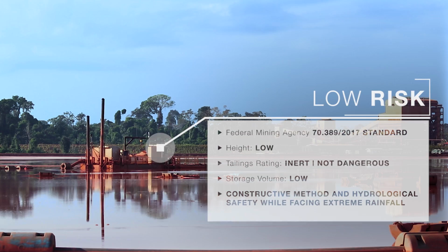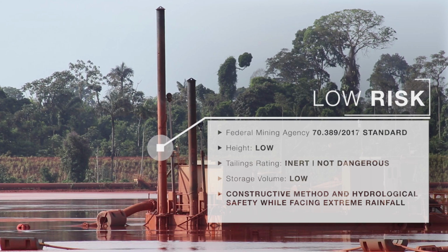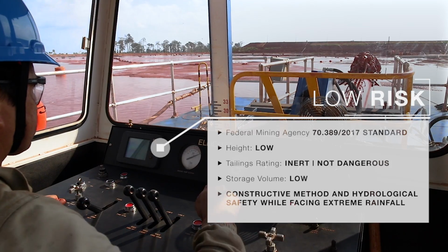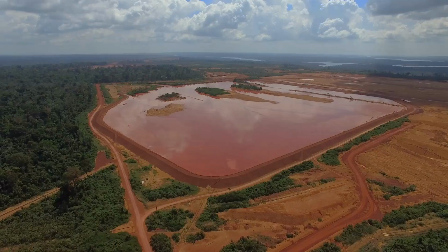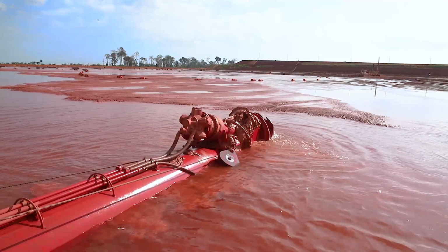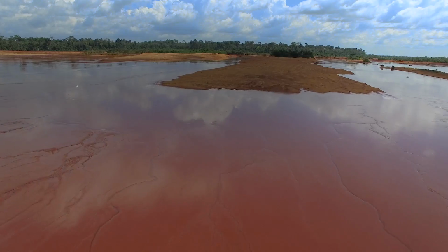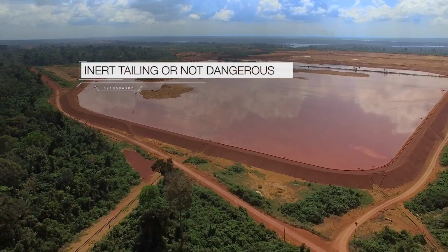It is important to highlight that our ponds are classified as low risk level, considering the technical and structural characteristics, conservation status, and safety procedures. On the environmental criterion, tailing generated and stocked is classified as inert, namely does not represent any danger to the environment.